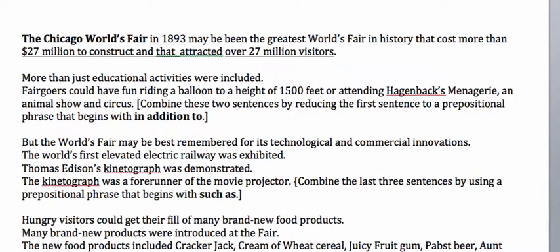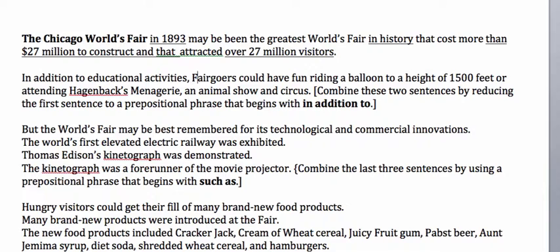Now we have to read this one carefully because we have instructions here. It says combine these two sentences by reducing the first sentence to a prepositional phrase that begins with in addition to. So it's telling you, in addition to educational activities. We don't need all of that. We need a comma instead of a period since it's beginning a sentence. Fairgoers, we don't need that capitalized now.